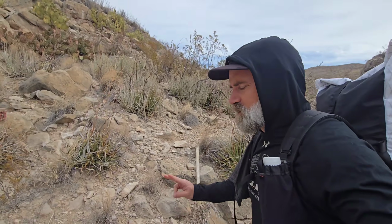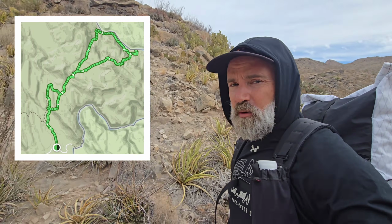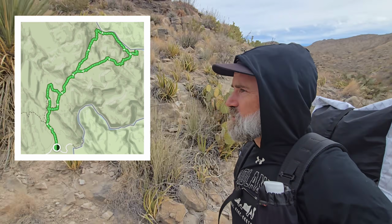So this trail has two separate mini loops in it. I'll show you on the map here quick. And we're on the second loop now. We're gonna take the North Fork, which AllTrails recommends for best views. And we're gonna try to do probably 8 miles of this 12 or 13 mile loop today.